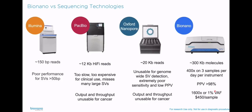So also, Bionano Genomics Sapphire device versus other sequencing technologies. Man, they are talking big about this Sapphire device. So imagine 300 kb molecules versus Illumina 150 BP molecules. The Sapphire device measures 300 kb molecules versus the Illumina measures 150 BP. And I don't typically know what those measurements mean, but when I watch the webinar, I do understand that this 300 kb measurement is much more significant than the 150 BP measurement.